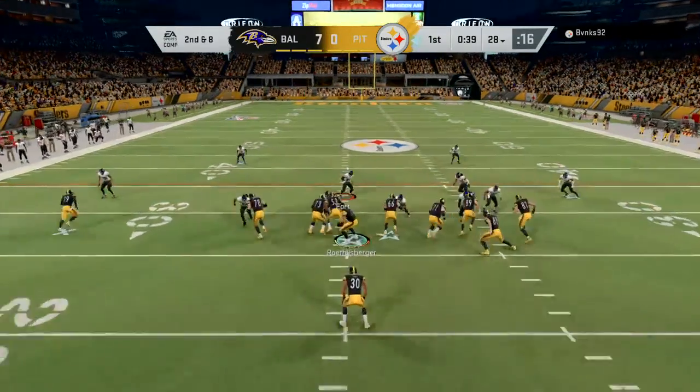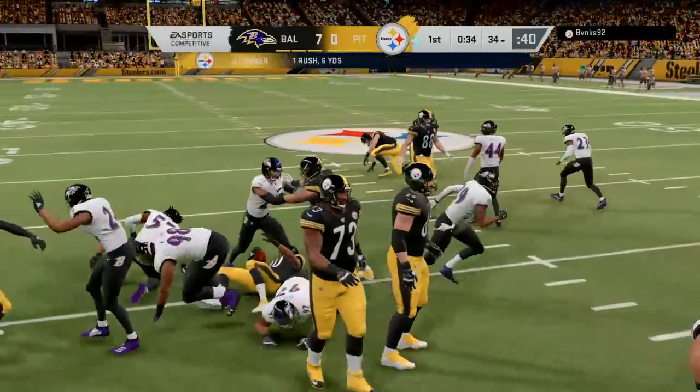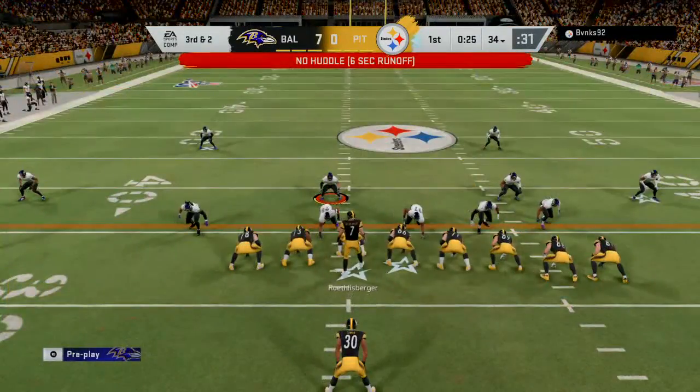First carry for James Conner. And give him 6 yards here as he's stopped near the 35 at the 34.